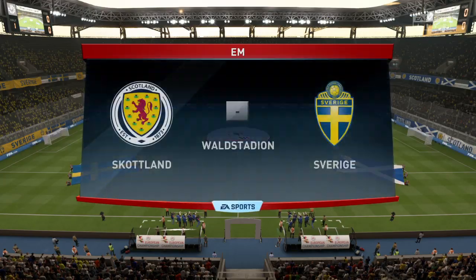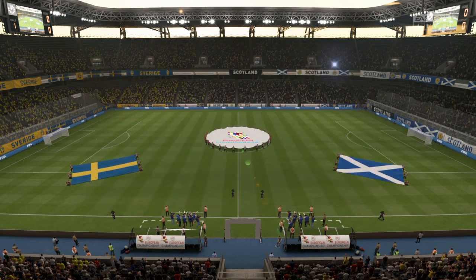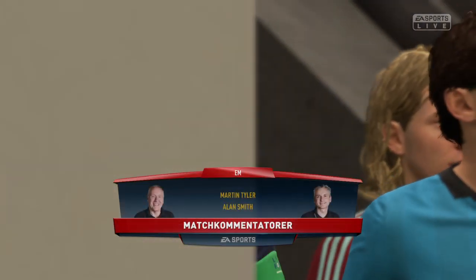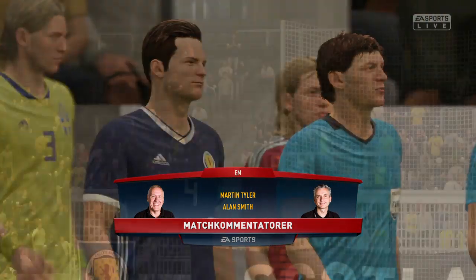We are at the knockout stage of the European Championship, quarter-final coming up, and the teams have done very well to get here, Alan. Yeah, we've seen quite a bit that has been good with these two teams, and it's pretty hard to split them at this point.